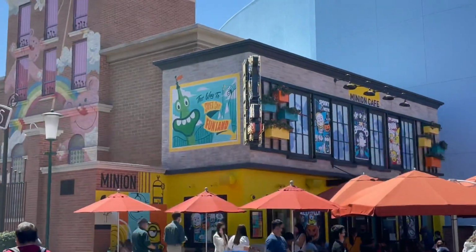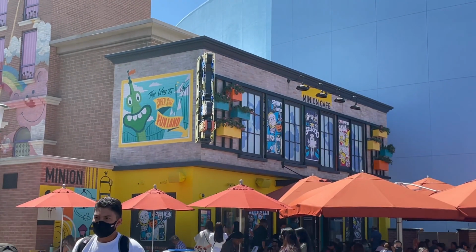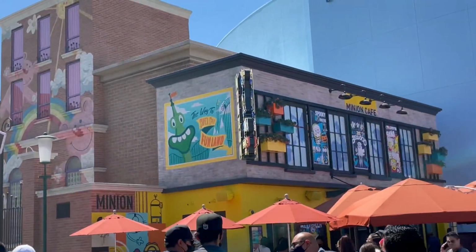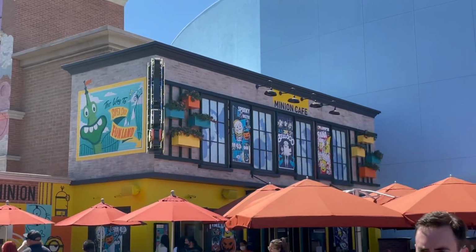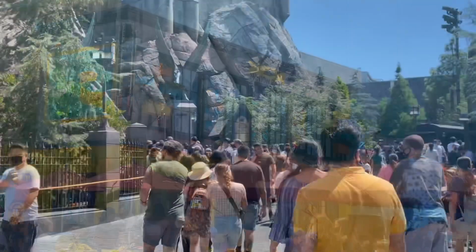Now what's very interesting is the Minion Cafe, it says, will be open during Halloween Horror Nights. Usually this whole section is closed, so I wonder how that's gonna work. Maybe you'll exit Bride of Frankenstein over here instead, and then get on Silver Scream Queens coming this way. Because it says Minion Cafe will be open, so I'm very interested to see how that's gonna work.